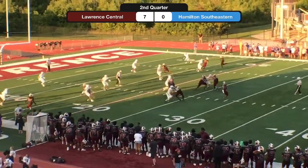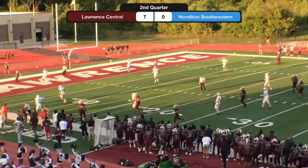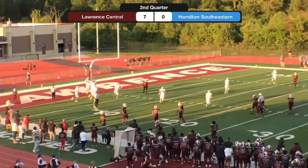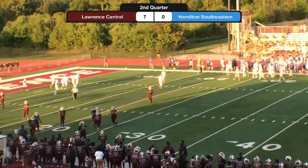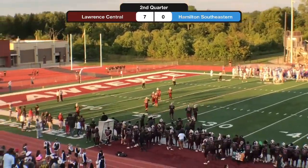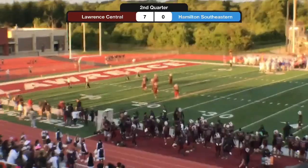Luter will snap the ball. He looks right, now left, decides to scramble, but throws it. Oh, and that's intercepted by Hamilton Southeastern at the 2-yard line. Very risky throw there in that position that they had. Definitely thought they were going to try and inch that ball up closer to the end zone. And if no touchdown, at least go for that field goal.